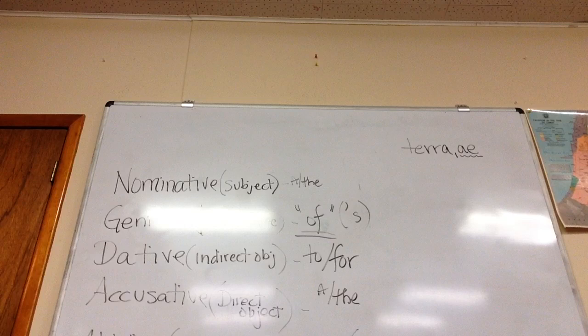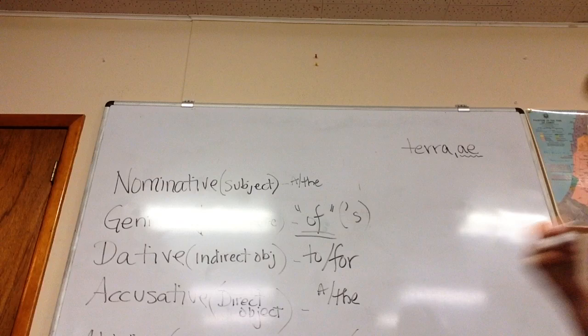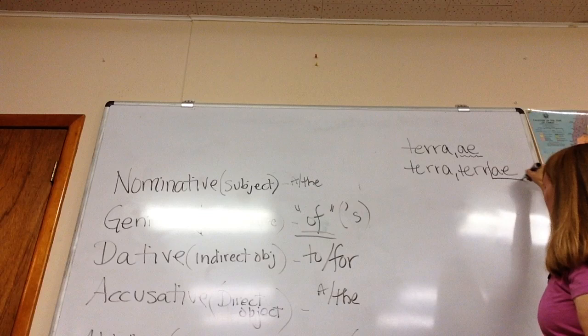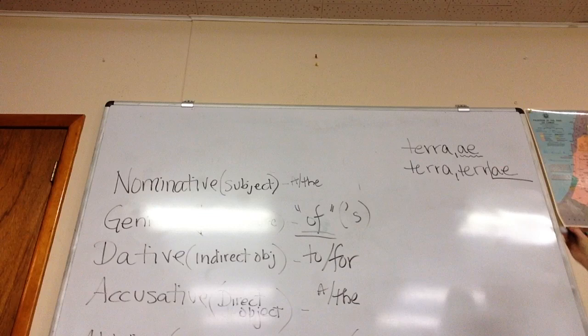Now, the way you find a stem from a first declension word is you have terra, terrae. You find your stem by dropping off the genitive singular ending. And that leaves you your stem. It's easy in first declension. As we go along, some of the others aren't as easy to find the stem. But if you learn this rule right now, to find the stem, drop off the genitive singular ending, it will help you later on.